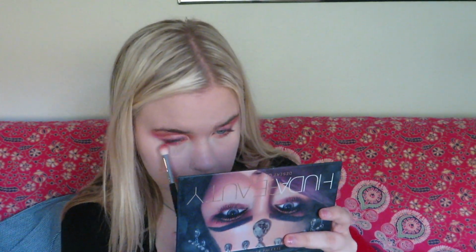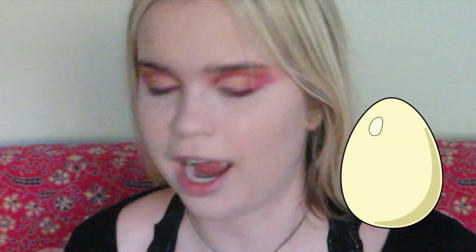So I'm speeding up this part because literally no one cares and I'm trying to save your time. But basically I just put all the colors that were on my lid on my lower lash line. So yeah. Next, contour. Let's try to not resemble an egg. Do you know what I'm saying? We're trying to go for a more parrot vibe today. So let's get rid of our egg looking ass.